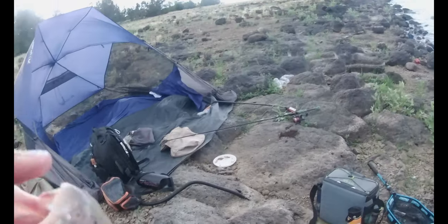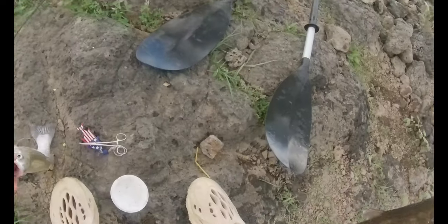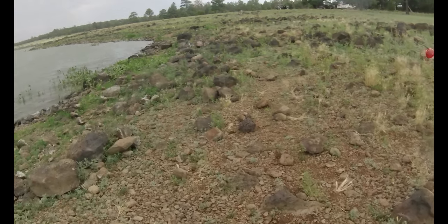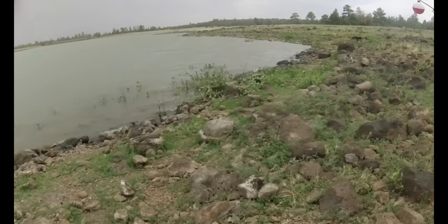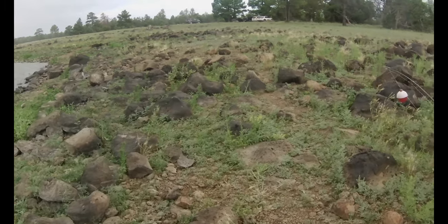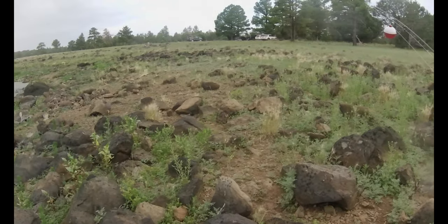Guys, it's thunderstorming. We had to get off. But. Holy. PB and a half. Look at this guy. Alright. It's probably gonna be hard to hear me because it's really windy right now. But we're trying to find some trash, if we can, even though it's thunderstorming and raining. I'm looking for some stuff right now.